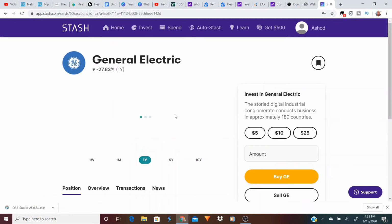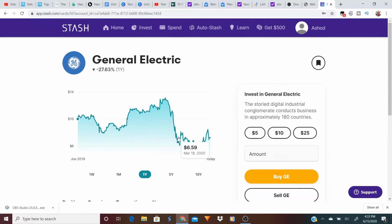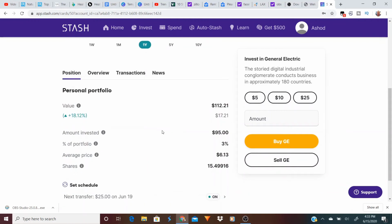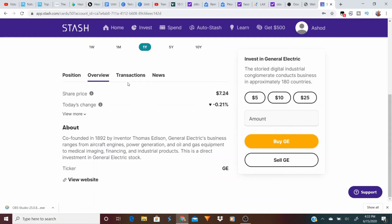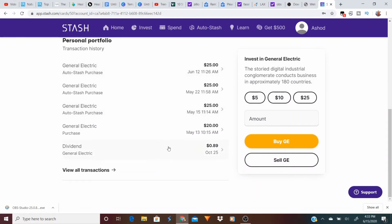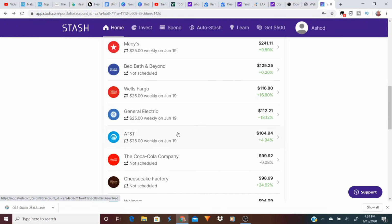Another company that I sort of like, but I'm not a fan, I'm just doing it for the money, is GE. GE is one of these companies that, again, has been around for quite a while. I'm going to auto stash this up until $500. I'm sort of negative on that, but you can tell they paid an 89-cent dividend way back when. But again, look at that, it's auto stashing, so I'll just let it go until something drastic happens.